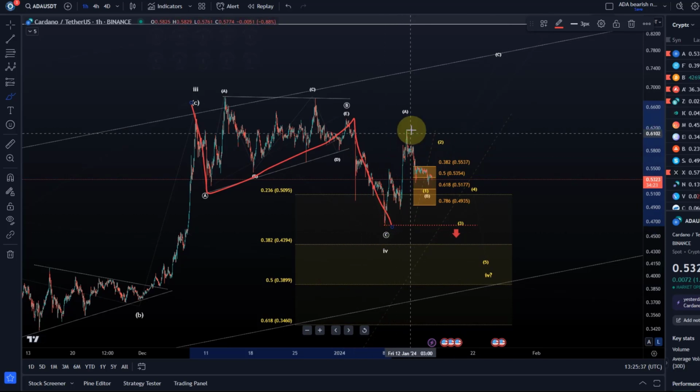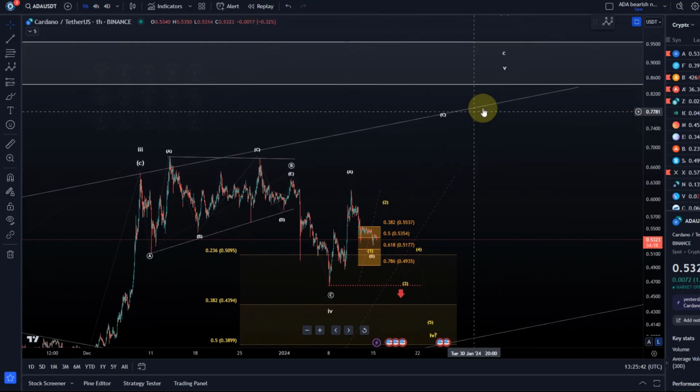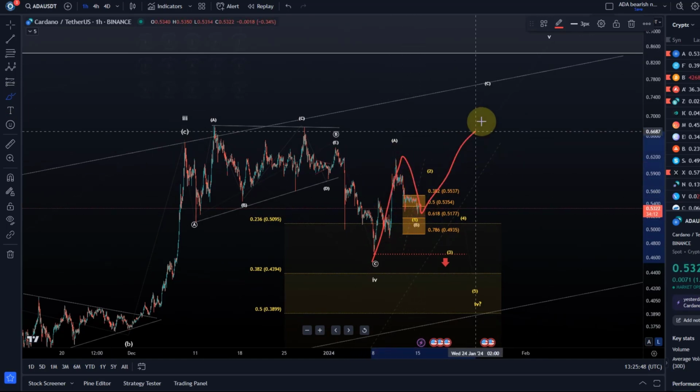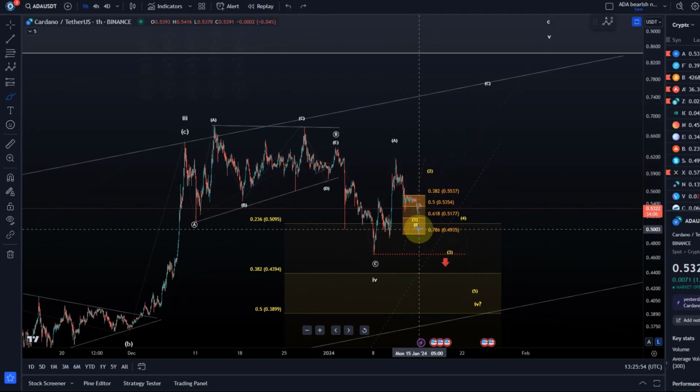This was a 3-wave move up. That's fine. From here, it could still extend higher because it's an overall diagonal pattern. So it might very well form here an A, B, C structure. And as I shared with you before, we have a micro support level on the chart. Key micro support is at 49.3 cents.